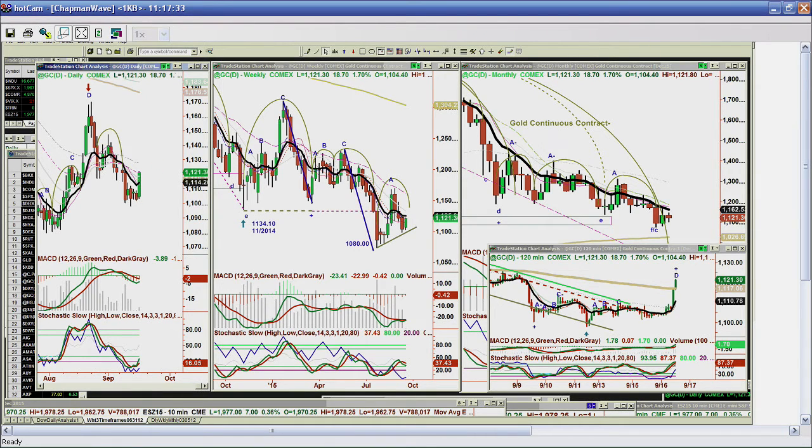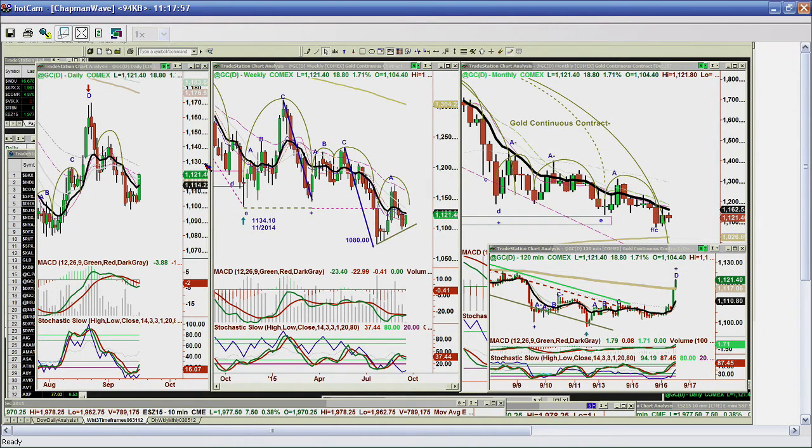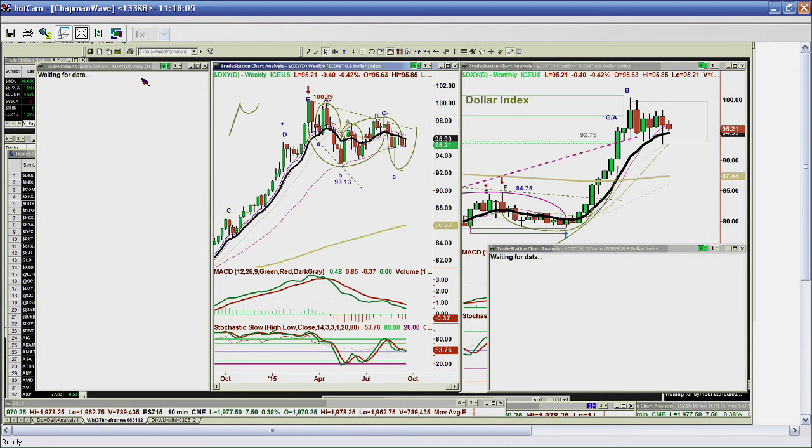Why? Because if the gold continuous contract at 1121, up 18 right now, can move above this trend line resistance, this moving average resistance of 1127 between now and tomorrow afternoon, then there's a chance that you could even get a leg B above 1169.80 if the Fed does something that turns the dollar on its head. And the dollar has turned on its head right now. It's down 40 cents at 95.21.